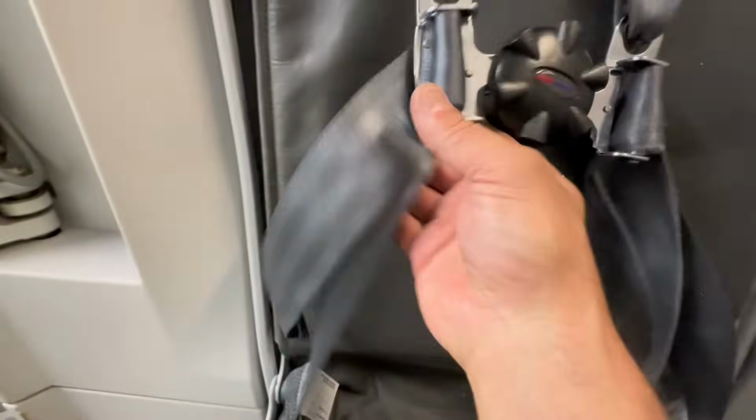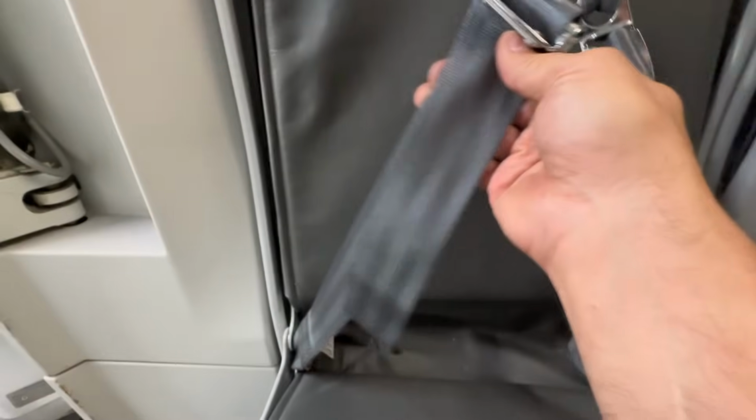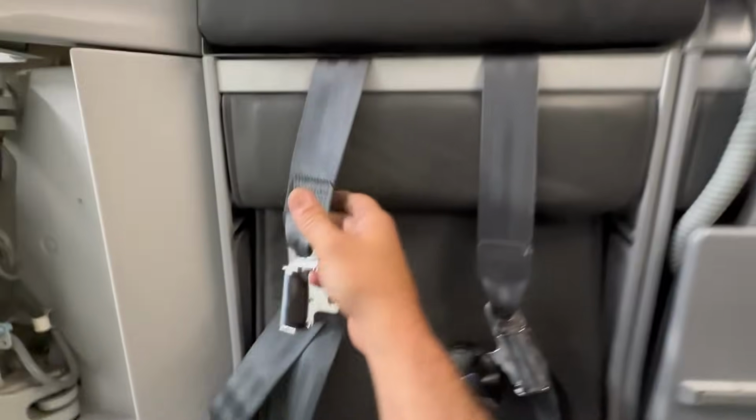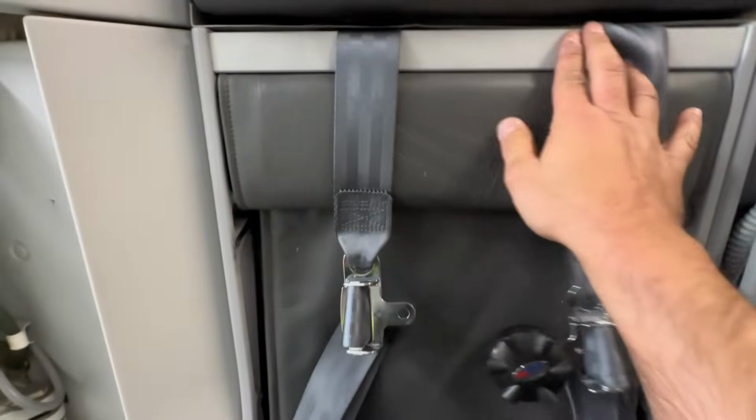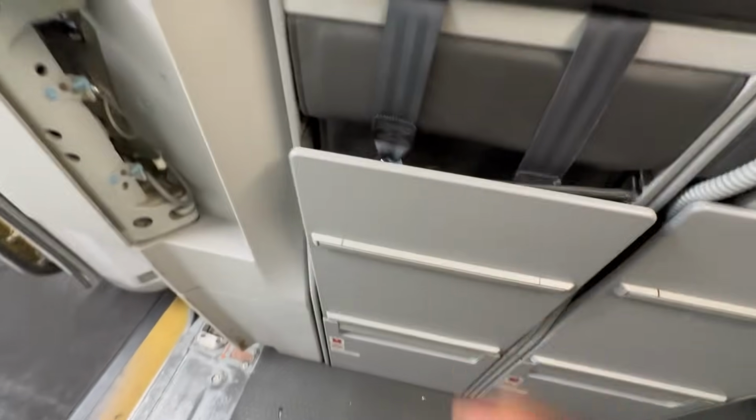Once again, I could not capture the whole disassembly, but it's a simple process with a bit of manipulation to the seat itself, because the way the inertial reel winds through the seat, you kind of have to dislodge the whole seat to come forward in order to get it to you. Well, to open up a gap so the new seatbelt can fit through. But there you go. That's the end product. We installed it. Good to go. Yep. And re-secured all the padding. Good to go. Yeah.